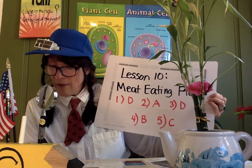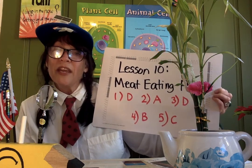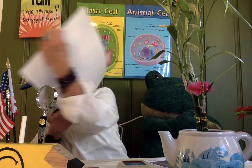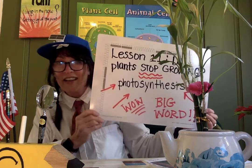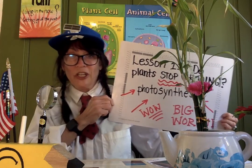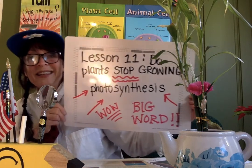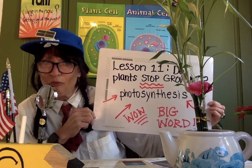And number 5, according to the article, where do carnivorous plants usually live? They usually live in C, the swamps. All right, here is lesson number 11. And it's asking, kind of crowded here by plants today, it's asking, do plants stop growing?